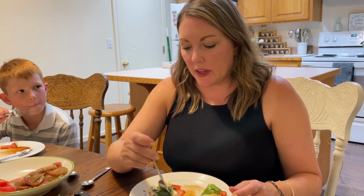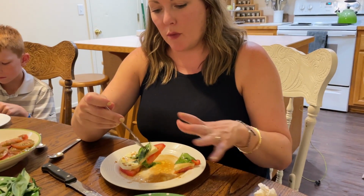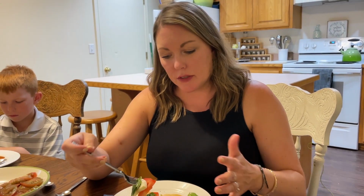Okay, I love caprese salad. I do think that normally when you see this application, you have a glaze or a reduction so that the balsamic sits on top better. This kind of flows over with the wet ingredients, it just puddles at the bottom. So that's a little distinction.